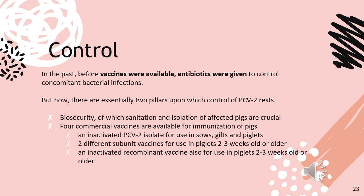One is an inactivated isolate of porcine circovirus 2, which can be used in sows, gilts, and piglets. Then we have 2 different subunit vaccines, which can be used in piglets of 2 to 3 weeks old or older, and then another inactivated recombinant vaccine, which can also be used in piglets of 2 to 3 weeks old.